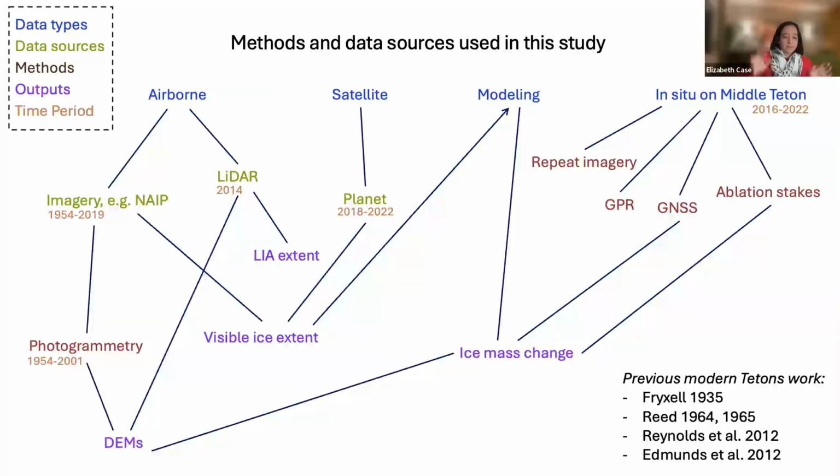But there's been a lot of work done in the Wind River Range and in Glacier National Park and in the Rockies to the south, but not so much work really focused on the Teton glaciers. This makes sense because they're quite small. They're just 4% of the yearly water inflow into the Snake River, which is the primary large river that this watershed feeds into.